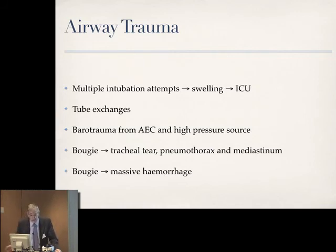It particularly happens when tube exchanges are carried out, and there's at least one case where an airway exchange catheter that was inserted down a tracheostomy tube in ITU led to severe barotrauma after a single inflation with a high pressure source. Bougies crop up during this report, causing tracheal tears with pneumothorax and pneumomediastinum, and in one case, in a patient with low platelets in the intensive care unit, a massive hemorrhage.